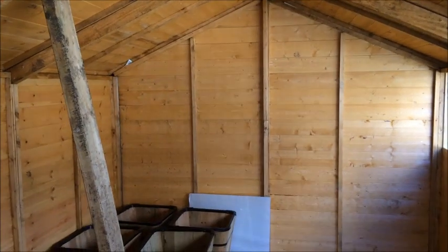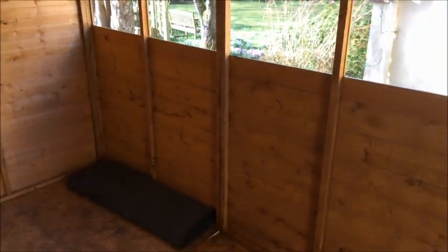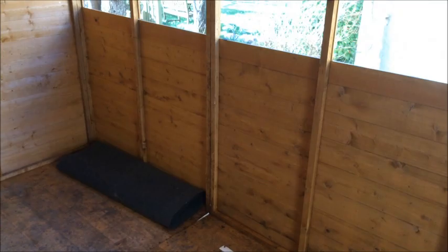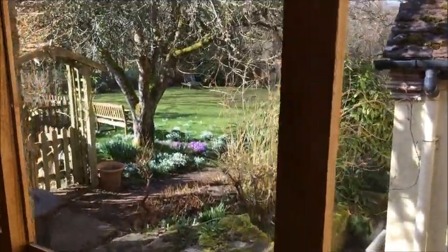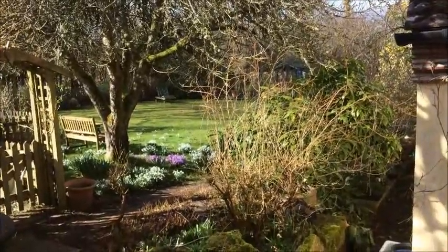At the moment, this potting shed is just being used as a holding facility, but there's the space where the potting bench is going to go, and when it's up, just look at what I've got to look out on. Isn't that going to be a joy?